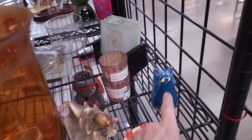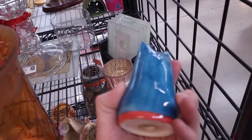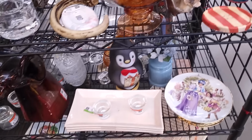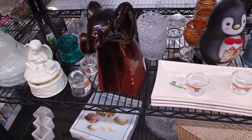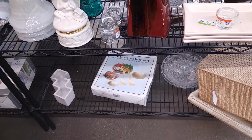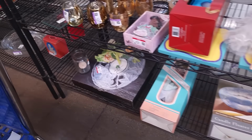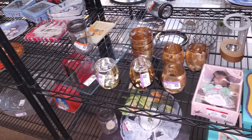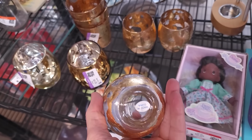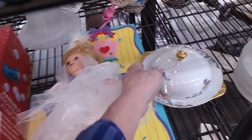If this had its mate, this would be a neat salt and pepper set, but this one has some chipping on it. My friend Julie of One Way Vintage makes some pretty incredible little crafty things out of single shakers, so I do pick them up for her when I find them, and I think they're ones that she could use. Those are trying to look mid-century, but they're not.